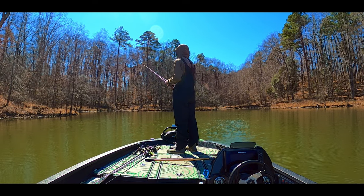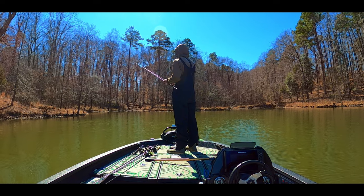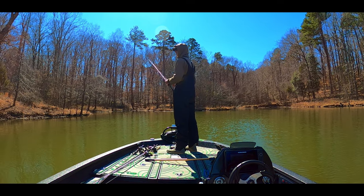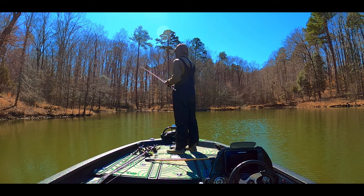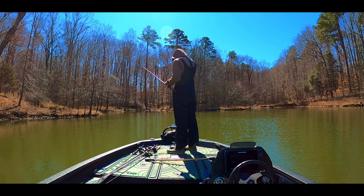That was probably a 4 or 5 pounder. Wasn't a huge one, but it's the biggest bass I've hooked into in months. So that would have felt really good. But hey, gives me a hint.